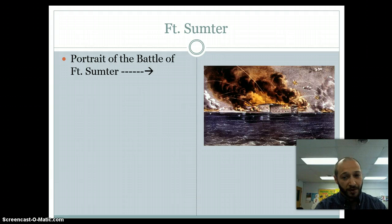Now here's a portrait of the Battle of Fort Sumter. As you can see across over here, we have all the cannons firing around, and Fort Sumter looks like it's been damaged really bad. And in reality, it was. Fort Sumter was pretty much destroyed following this. Now, the Confederacy will use the fort for major events in the war following the fall from the Union Army, but for all intents and purposes, they did a pretty good job of destroying their own military fort.